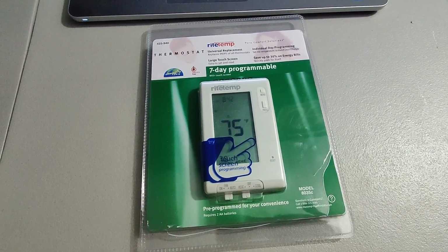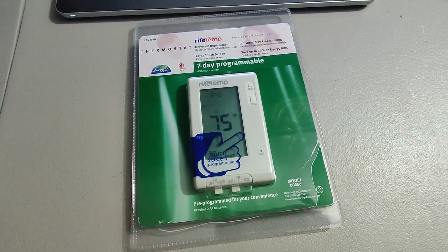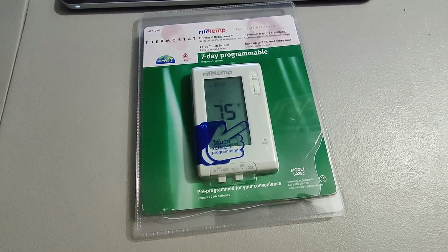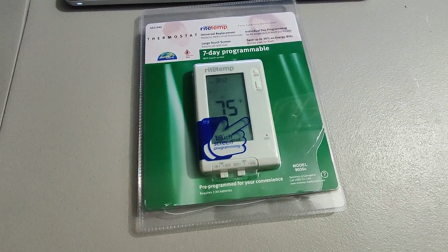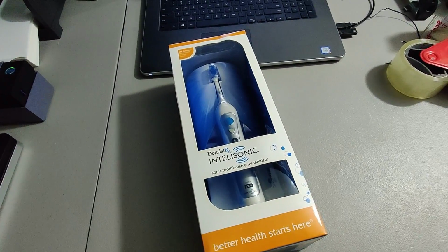Sold this Right Temp thermostat. Picked this up at a yard sale for $8. It's new. The packaging has been opened though, but I still sold it for $45 plus shipping, for a total of $64.46.